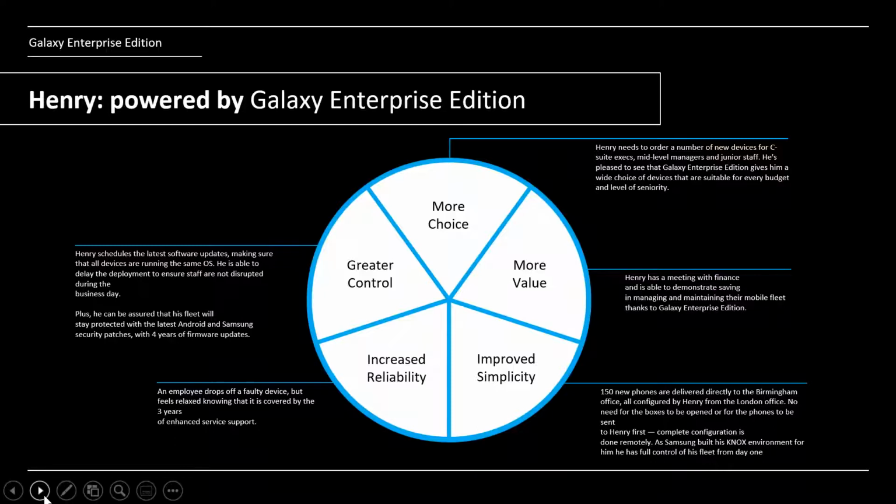But when it comes to 3 years enhanced support, I will break it down further, how we can help, but while we've gone that extra step further. And then improved simplicity.